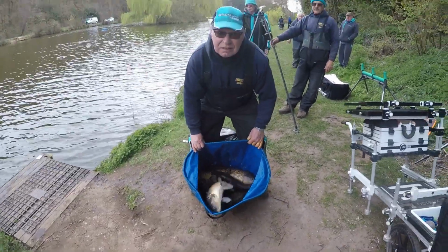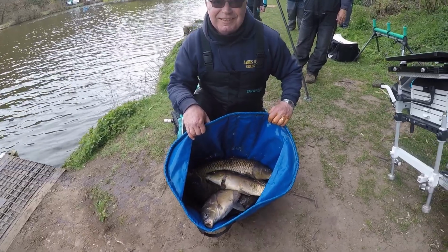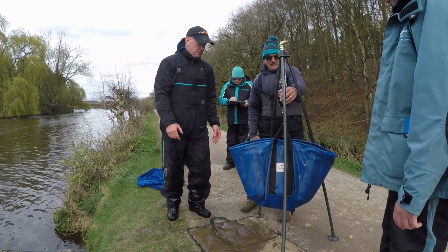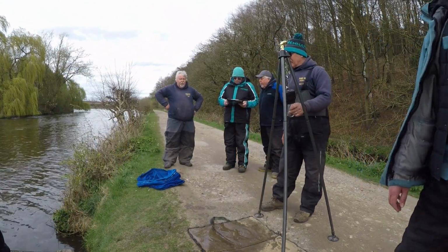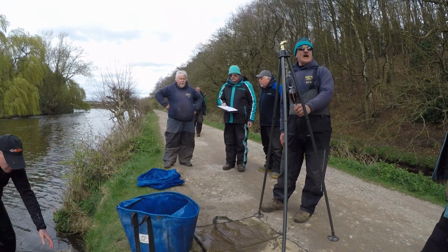Wait there. Can you get a bit lower to the fish? We've got £18.15. £32.15. First weight, £32.15 for Mr. Kevin Brown. There you go, that's again, Kevin, at Sherwood Forest Fishery. On a flyer.